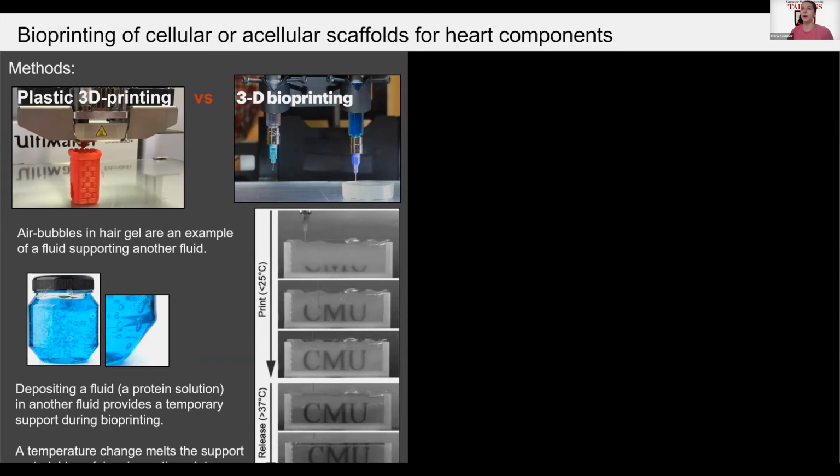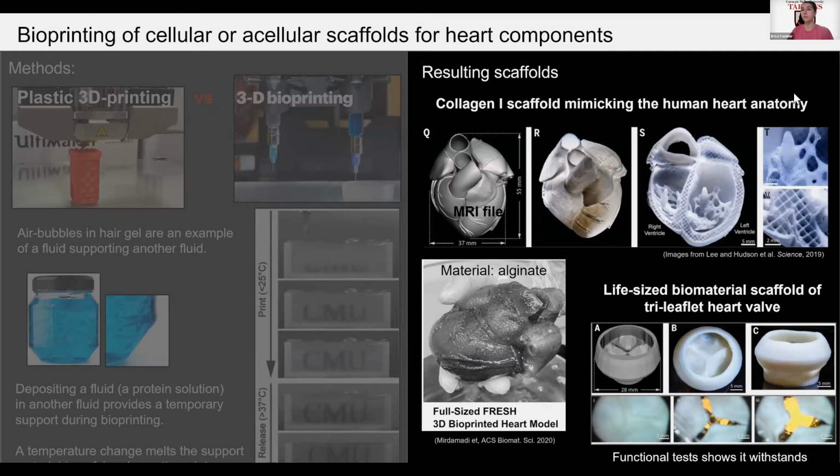With bioprinting though, that external support can then be melted away and then release the internal structure so that we end up with collagen 1 protein scaffolds that have useful biomedical applications. Collagen 1, for example, can be printed using MRI files. I think we might talk a little bit about that later today. So this is something that has the structure of the native organ built out of materials found in the body and is now ready to be cellularized, or have cells adhered to the structure.